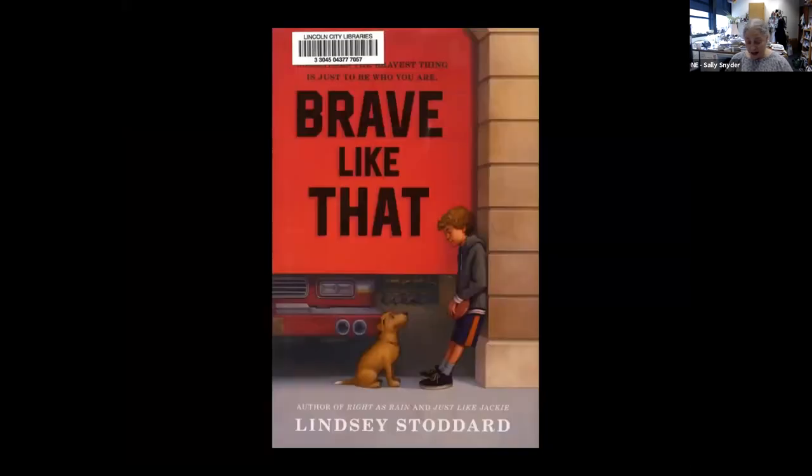Cyrus is in sixth grade. When he was a baby, he was left by the firehouse door and taken in by Brooks Olson, the only one who could calm him. His father is a well-respected firefighter. Cyrus is proud of him, but feels he himself could never be brave like that. 11 years later, a puppy is left by the same door, and Cyrus knows it should be his dog.